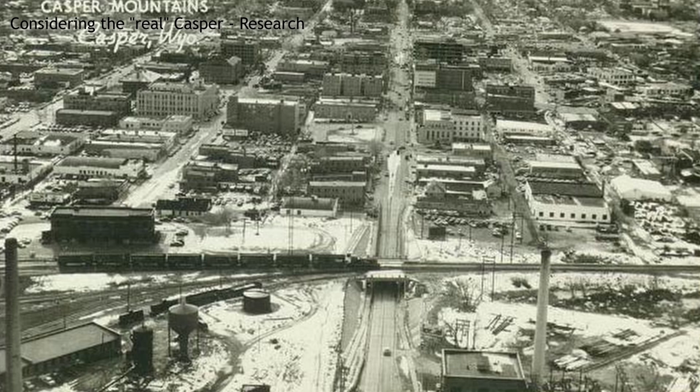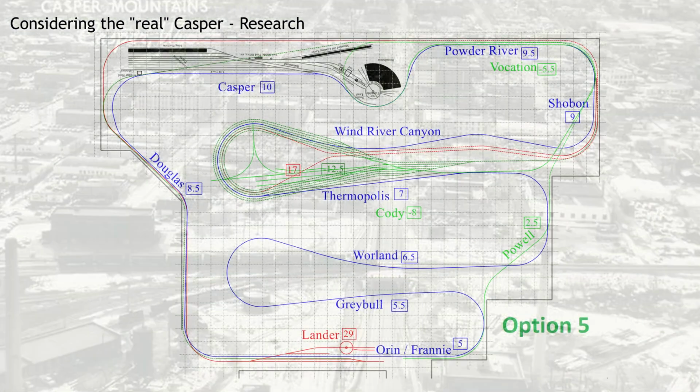I have to try to find photos and/or descriptions. This can be very frustrating. For example, after many hours of searching, I have yet to find a single photo of the Casper icing facility. We'll talk about that more in a minute.